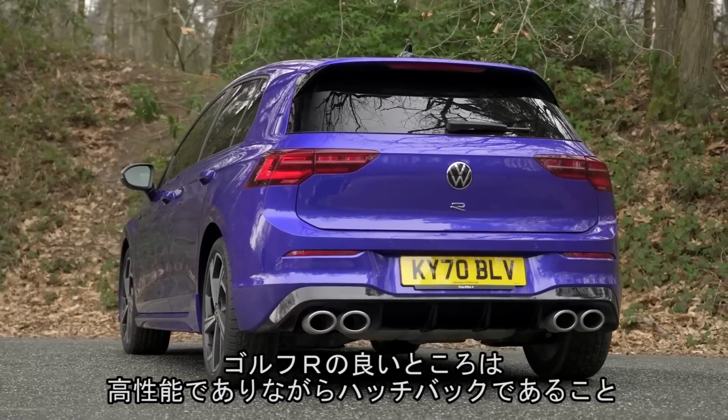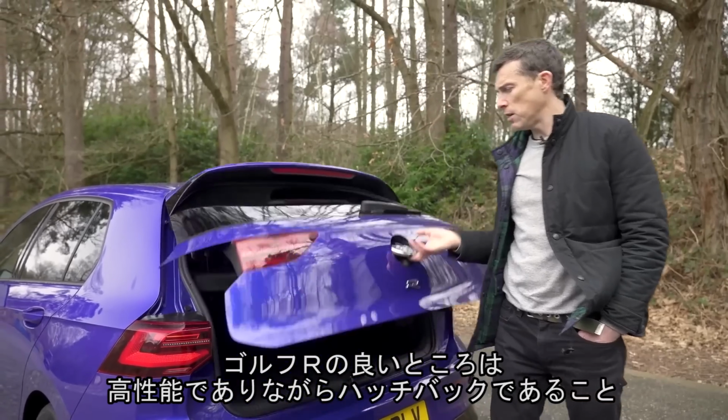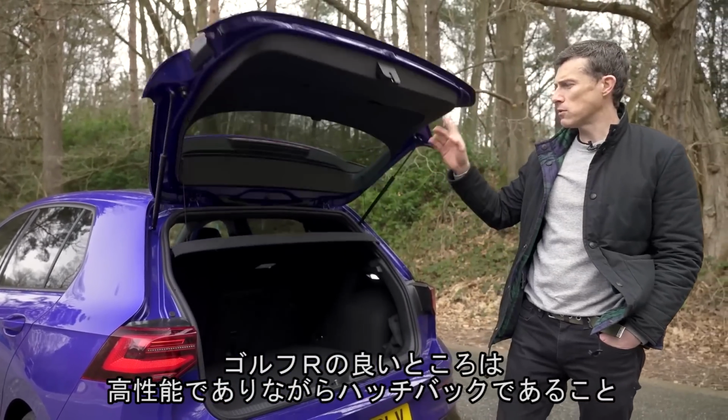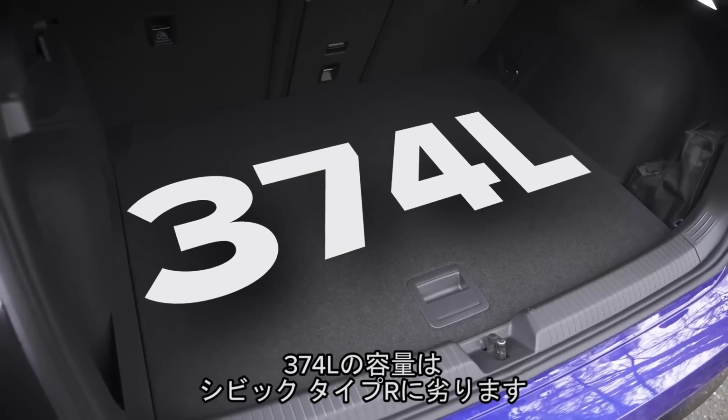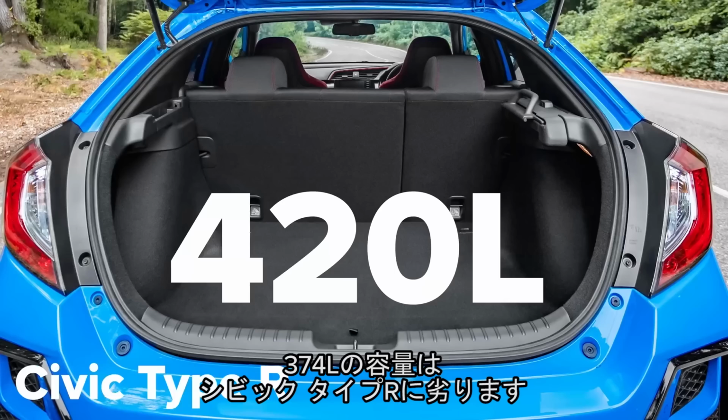One of the great things about the Golf R is that it's a performance car that has a useful, practical hatchback tailgate. The boot capacity is 374 litres, which is quite a bit down on a Honda Civic Type R.